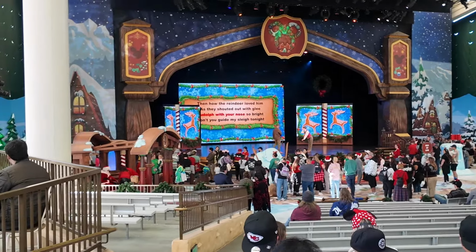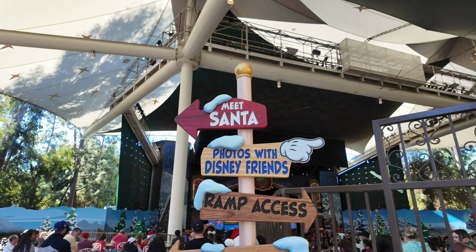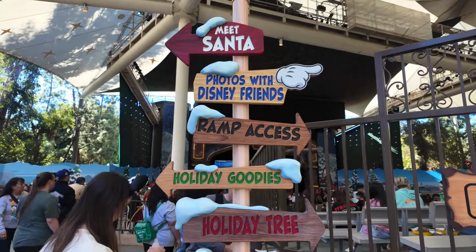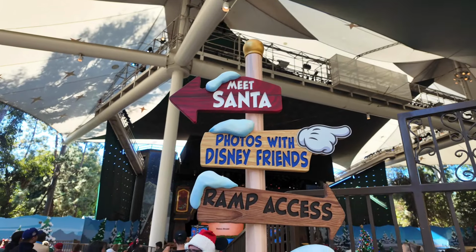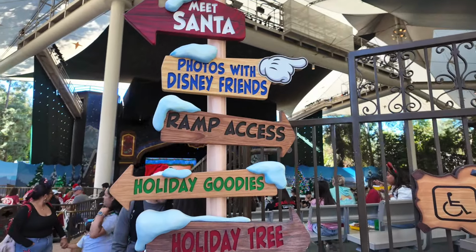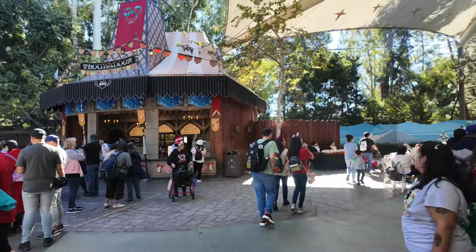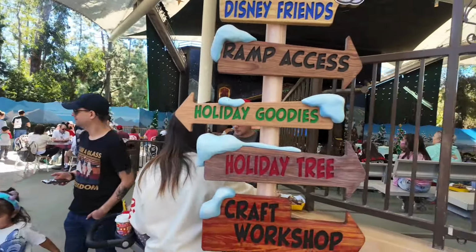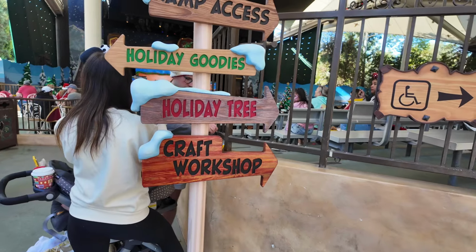Oh, and Santa is out meeting people right now at the moment. Here we have actually signs of directions that are valid. We've got Meet Santa to the left, which we already just saw. Photos with Disney friends apparently to the right. If you need ramp access, holiday goodies are over there. Well, Troubadour Tavern, but maybe there's a table over there. I don't know what's going on over there. Holiday tree is to our right, and the craft workshop fun activities are to the right as well too.